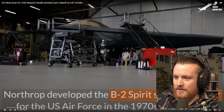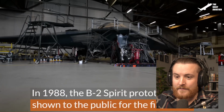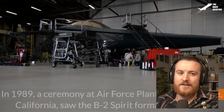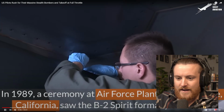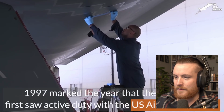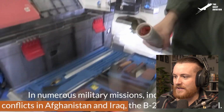Northrop developed the B-2 Spirit stealth bomber for the US Air Force in the 1970s and the 1980s. In 1988, the B-2 Spirit prototype was shown to the public for the first time. In 1989, the ceremony at Air Force Plant 42, Palmdale, California, saw the B-2 Spirit formally unveiled. 1997 marked the year when the B-2 Spirit first saw active duty with the US Air Force. In numerous military missions, including the conflict in Afghanistan and Iraq, the B-2 has been crucial.